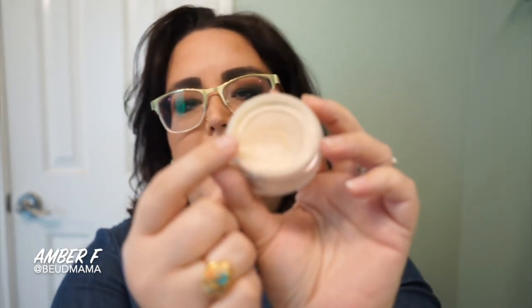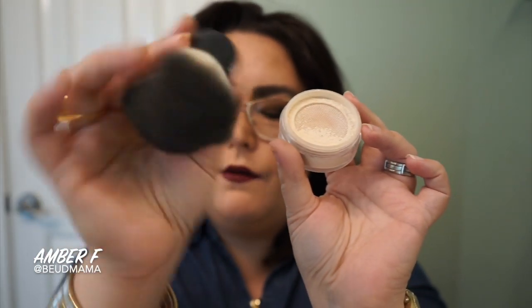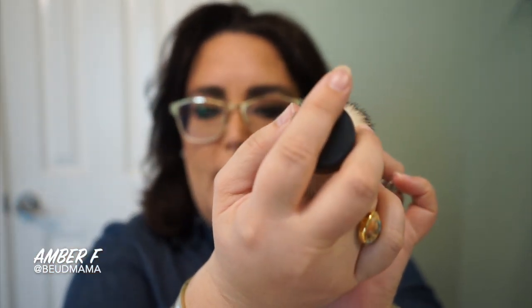When you open up the powder, the reason I thought, okay, I'm willing to pay $20 for this is because it has kind of this mesh sifter, and what you do is you take your powder brush, I'm using an e.l.f. Kabuki, and I press the brush into the product, and when you apply it to your face, it actually gives off a cooling sensation. It's really kind of weird, but it's kind of nice. It's refreshing. It does feel really, really good.